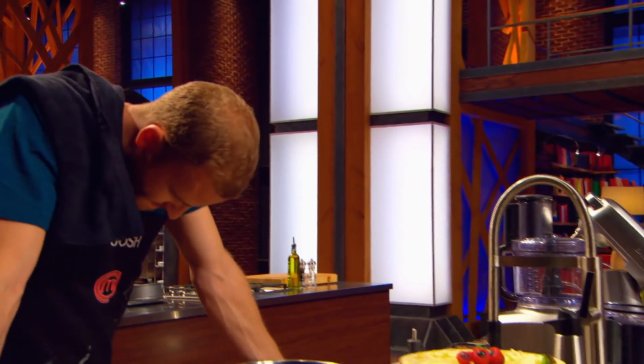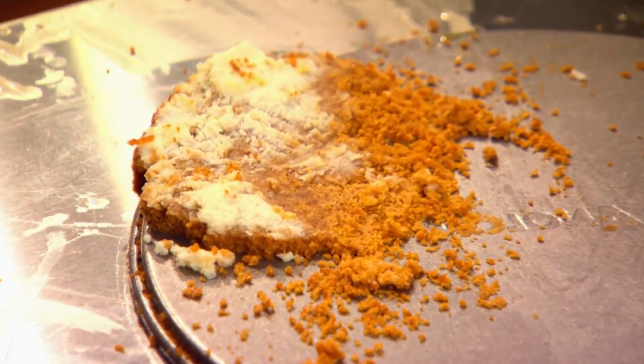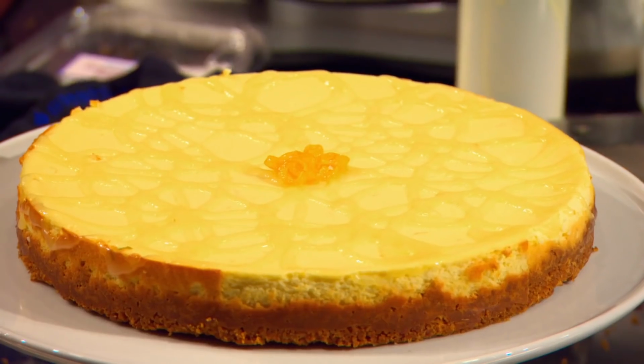I'm really worried. I've got a pit in my stomach. Josh's looks the messiest, probably. Half of his cake is still on his plate. I think my cake's a disaster, but Kayla's cake looked like a chocolate cake with a little bit of cheese in it. My cake definitely stands out. That could either be great for me or it could be really, really bad. I'm actually really happy. It's risen, and there's no cracks.